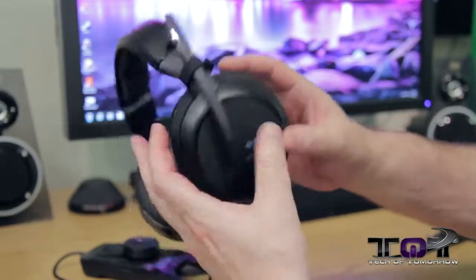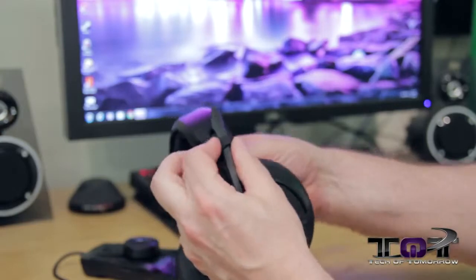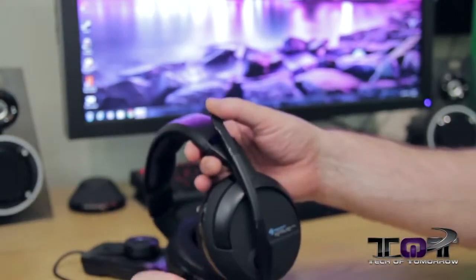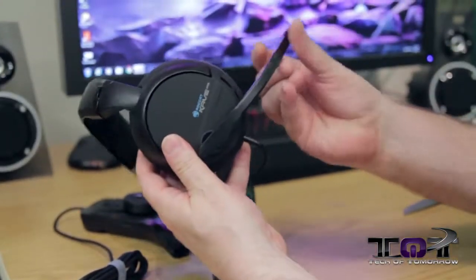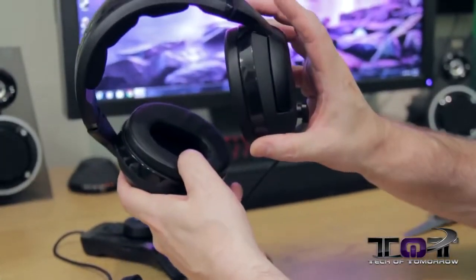Now, the mic can be brought all the way out of the way. It's actually what I call ghetto elegant. You can just take this little clip right here, take it off, and that thing will connect right up there and keep your microphone out of the way if you only want to listen to sound. Otherwise, you can bring it out, and you've got this little adjustable mouthpiece to go wherever you need it to go.